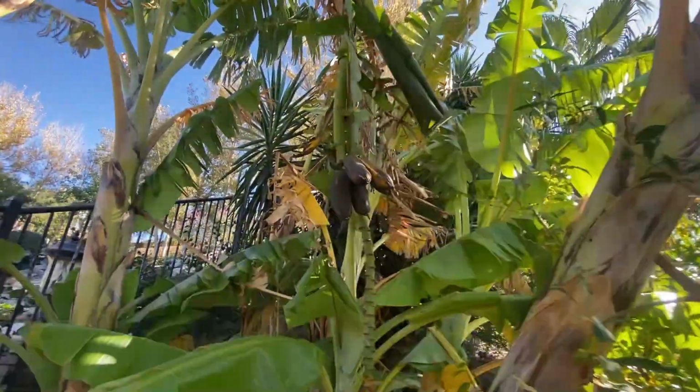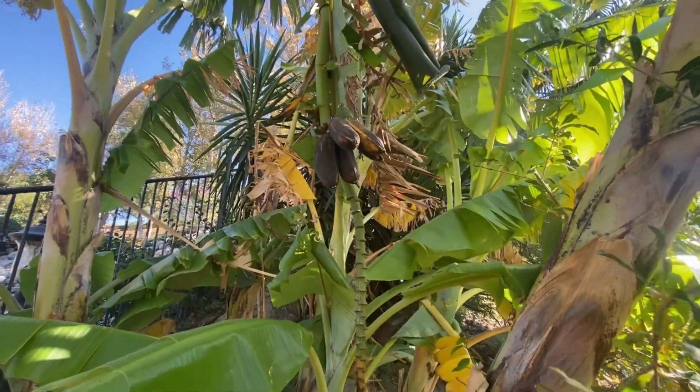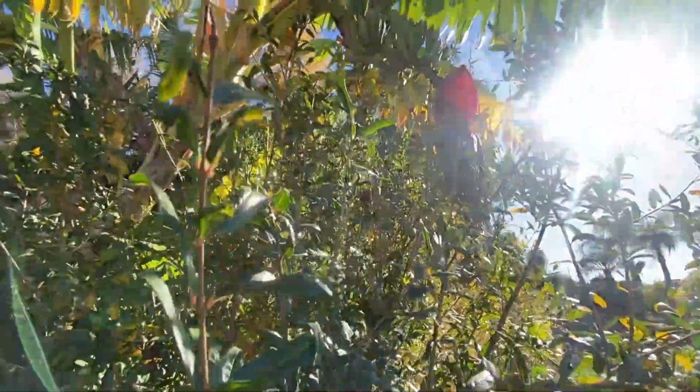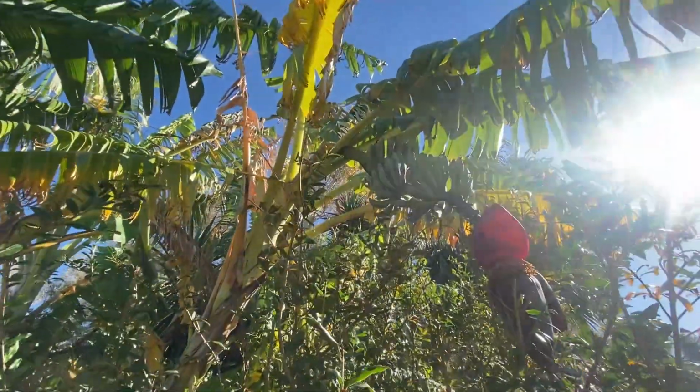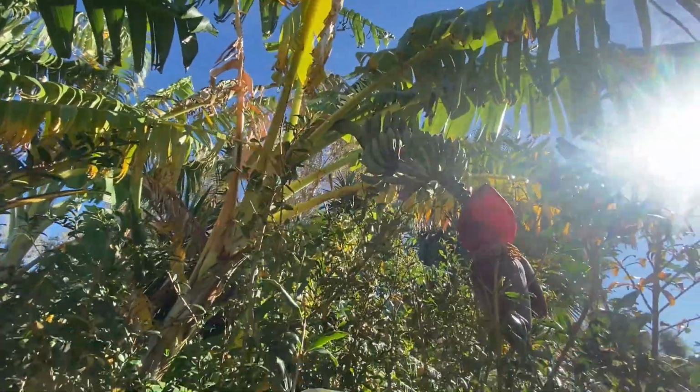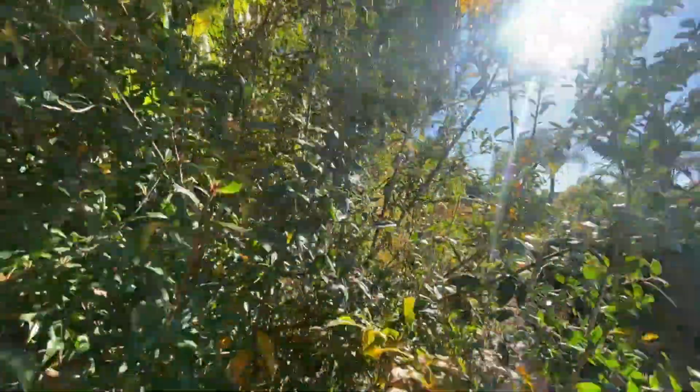These are the last of the bananas on this particular rack. And then we've got some more coming in. Excuse me, that's the ice cream. This is the apple. It's coming in right there. I don't know if you can see it with the sun. But a rack of apple bananas.